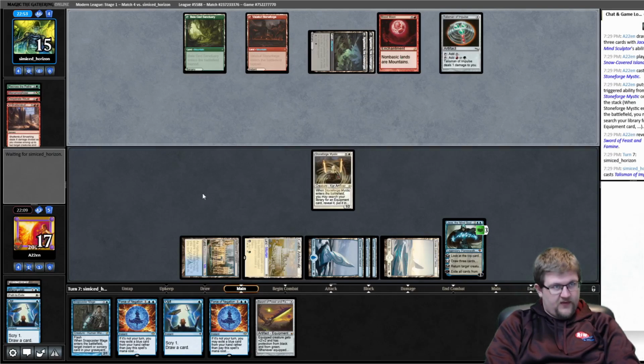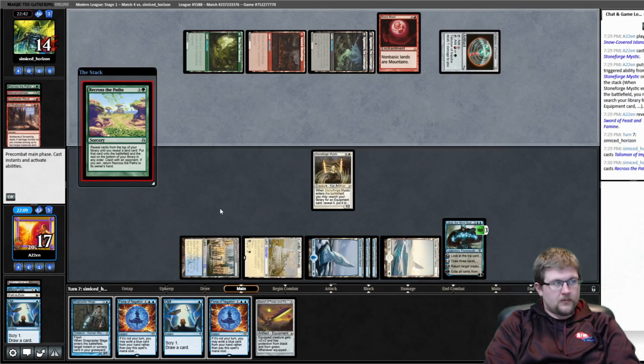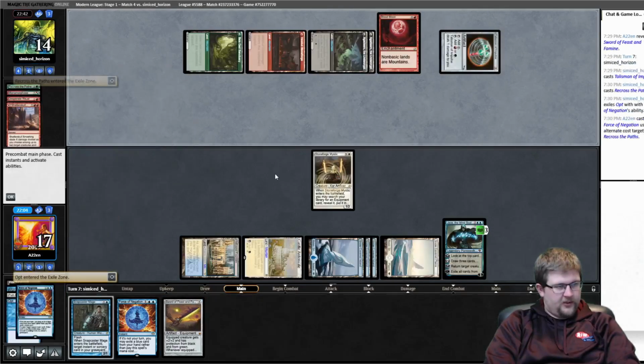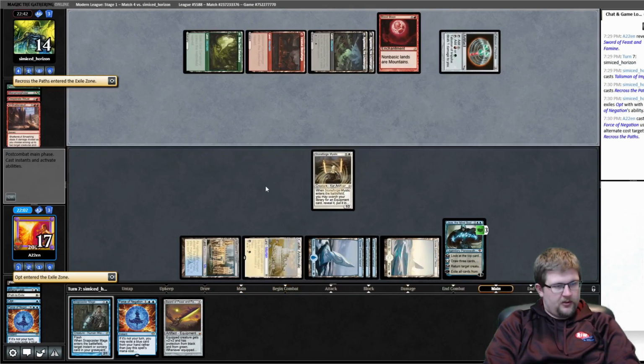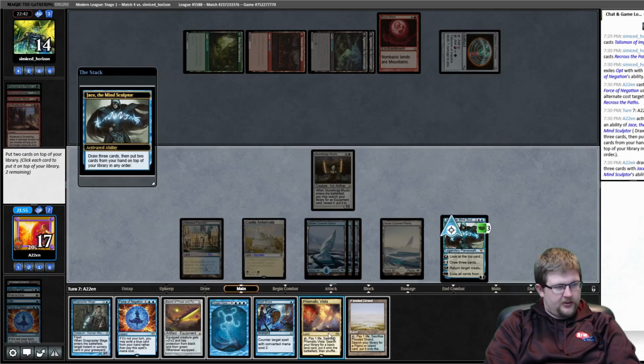Talisman of Impulse is fine. I don't know how bad that is for me, but I don't want to find out. Oh, Cryptic Command is so good. These don't really do anything, although land is fine. I'm just going to put him back. I don't need him.